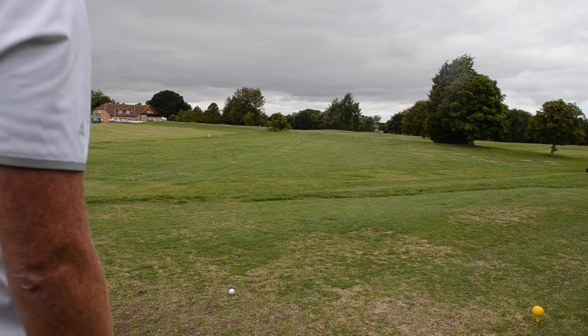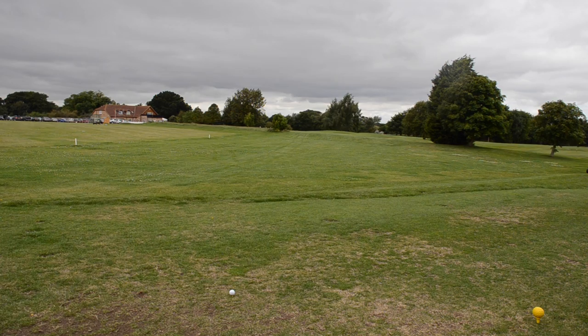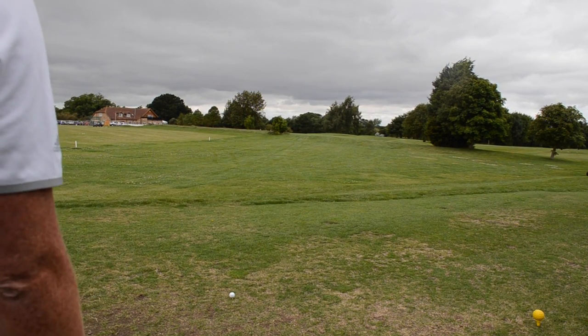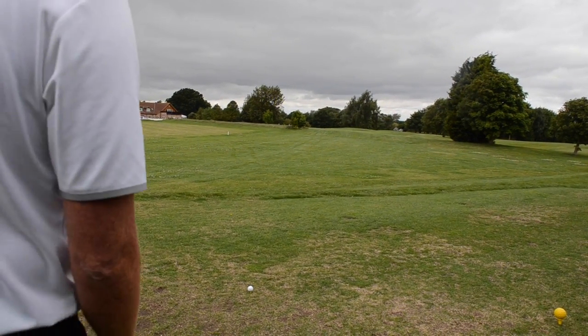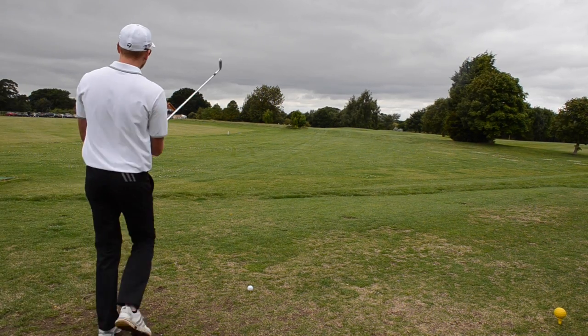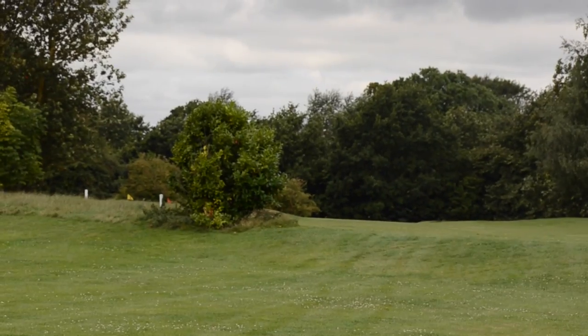Right. 243, par 4. Into the wind, into the breeze. Really tight. Yeah, out of bounds all down the left. We hit 7-iron, so we're hitting it. You've got 7-iron here, so maybe put it in full play. Once a full shot into the green. Straight over, I think, the line straight over this bush here, right over the corner.